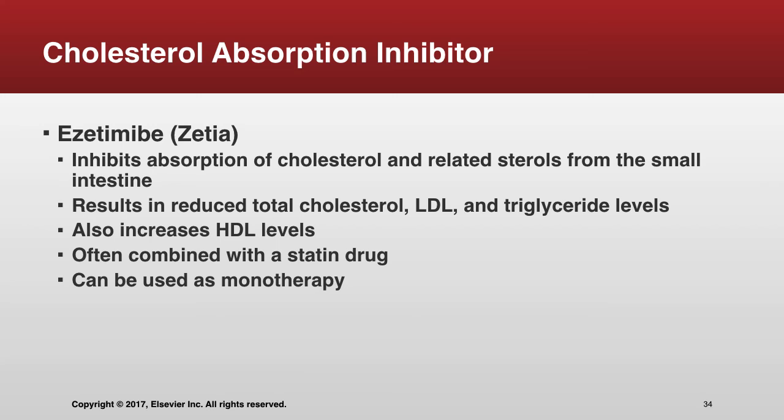So when your patients start talking about those kinds of symptoms, think about what's happening, how the drug is working in the body to reduce these levels. And then it's going to lead you to why the side effects are happening.